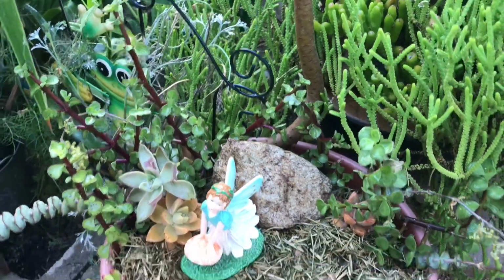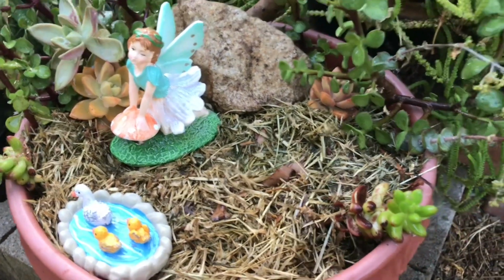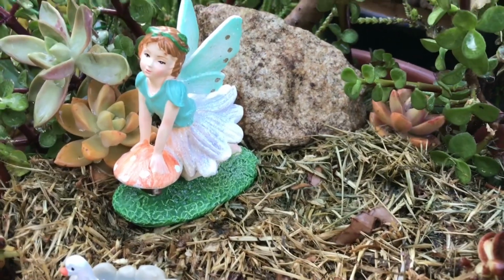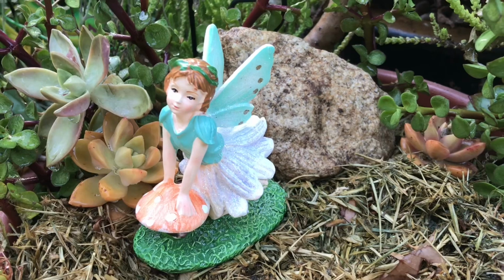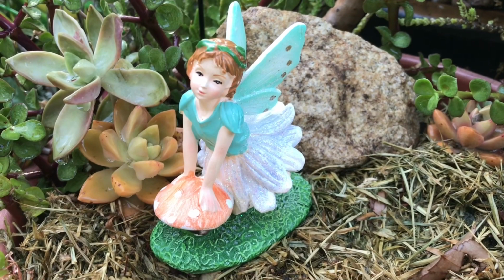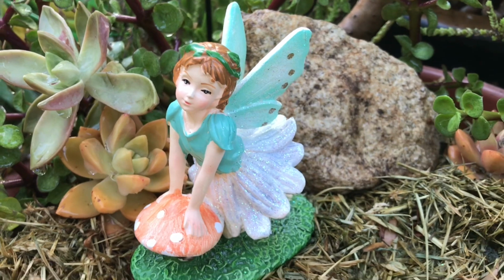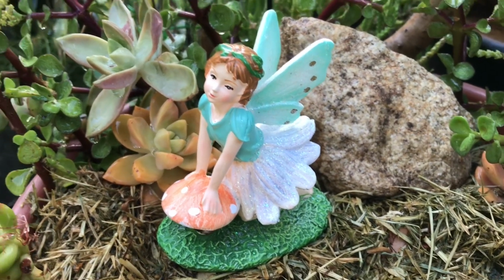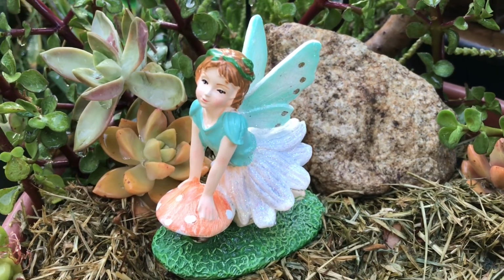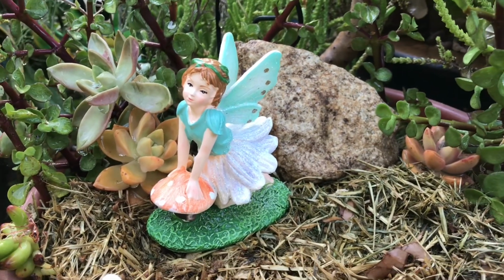And here is our new little fairy that Grandma just bought. And doesn't she look precious in the fairy garden? And doesn't the beautiful succulents go so well with her beautiful red hair and her beautiful red, or I shouldn't say red, orange mushroom? Everything looks so beautiful together, and look at that sweet little face. Is she not a beautiful little fairy? Just love her so. I'm sure you're going to see a lot of her in the future. I will probably be moving her around into a lot of the new miniature gardens.